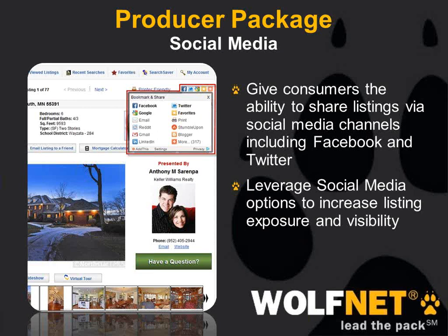They could click that Facebook icon. It would upload that listing to their Facebook profile, and all of their friends would then click on that listing and come back to the Market Center property search site. It's important that you're aware of the social media tools that you have, because in today's day and age, especially with newer home buyers and this younger generation, they're not going out to one or two or three of their friends and asking what they think about a house for sale. They're posting it to Facebook and to Twitter to 200 or 300 of their friends.